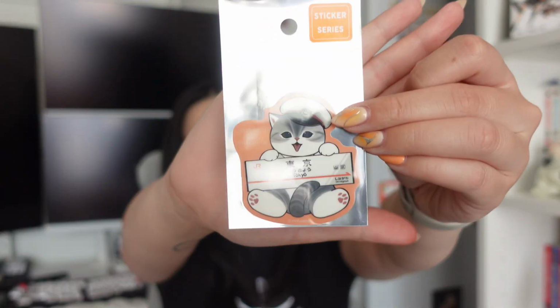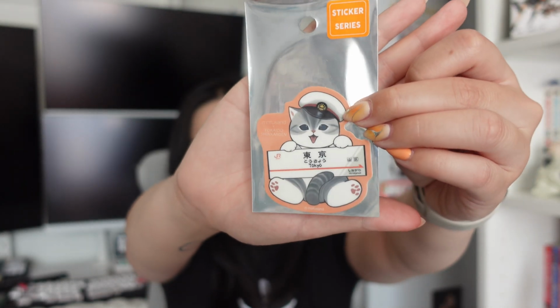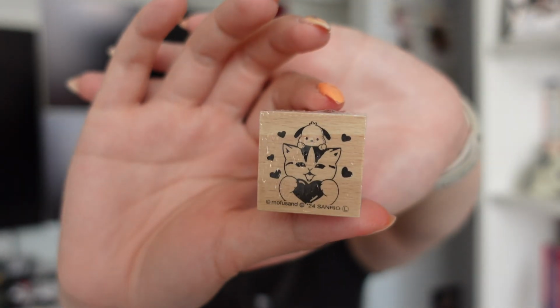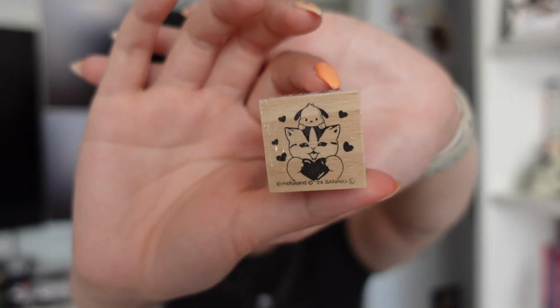I might put it somewhere else. But I also picked up this one for, I'm gonna start journaling again. It's got him holding the Tokyo Station sign, which is where Tokyo Character Street is, which was super cool to go. I really wanted to go to the Chikawa store, but the line for it, I swear, was like 200 people long, so I didn't get to go in it.